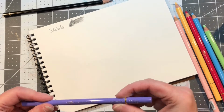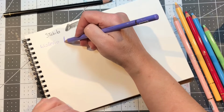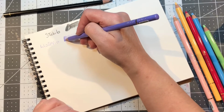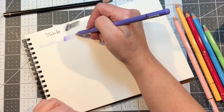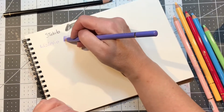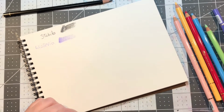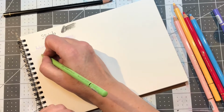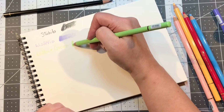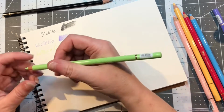All right, this is Wisteria. It's a very pretty color. I believe these Holbein pencils are oil-based rather than wax-based, so that's something to know. And let's see, lettuce green. Is very cool.